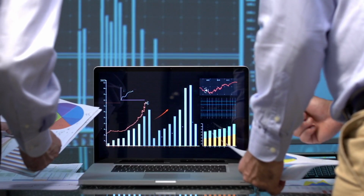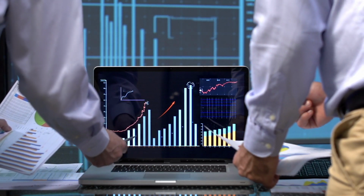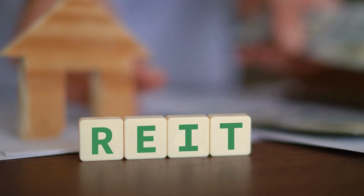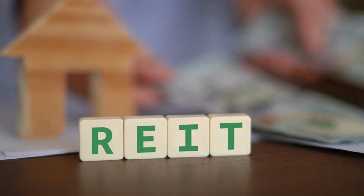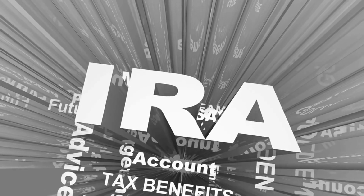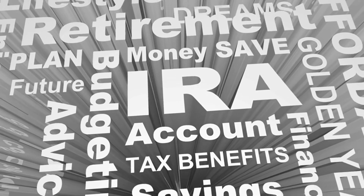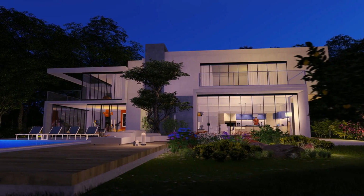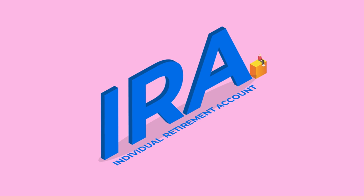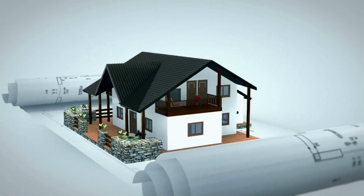Typically, IRAs have been used to invest in stocks, bonds, mutual funds, and ETFs. However, IRAs can also be used to invest in real estate, a less common but potentially rewarding strategy. To do this, one must use a self-directed IRA, which allows for a broader range of investment options, including real estate. This type of IRA puts you in the driver's seat, giving you the flexibility to choose exactly what you invest in. Investing in real estate through an IRA can be advantageous.